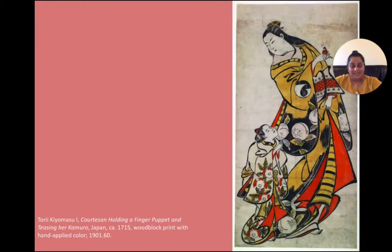I should mention that in some instances, the patterns found on kimono can bear general symbolic meaning beyond a person's individual identity. This print also features a generic female figure belonging to a genre within ukiyo-e prints known as bijin, or beautiful people, but usually it's a reference to beautiful women.